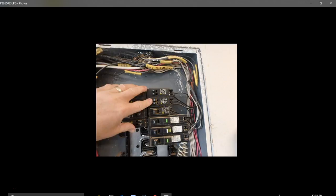Yeah, there's a heater in there, and I wonder if he put that heater onto this circuit, putting too much on that circuit. He uses a shop. Yeah, so that may be the problem, but we don't know for sure. And just to be safe.